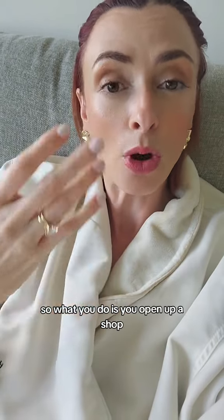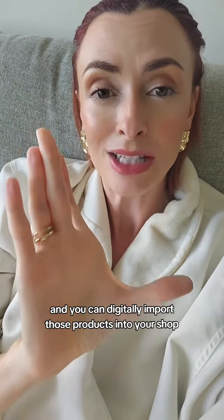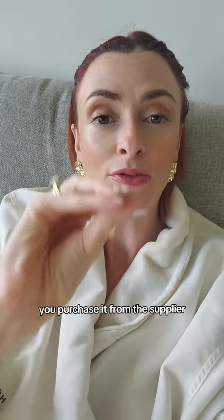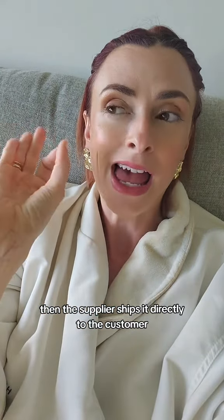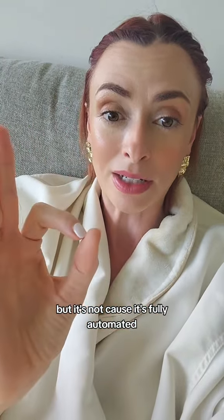So what you do is you open up a shop. You go to some place like Amazon or AliExpress, and you can digitally import those products into your shop. And then when somebody purchases it from your shop, you purchase it from the supplier, whether that be AliExpress or Amazon. Then the supplier ships it directly to the customer. And I know it sounds complicated and like a lot of work, but it's not, because it's fully automated.